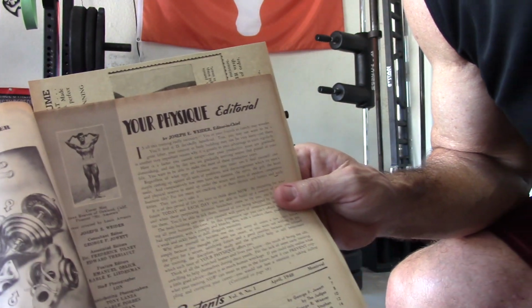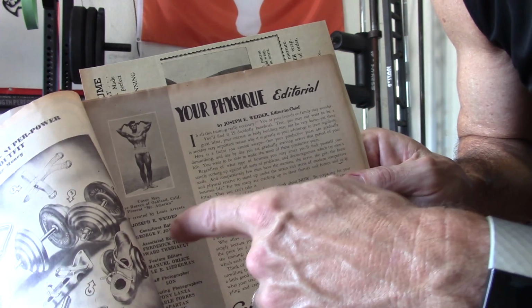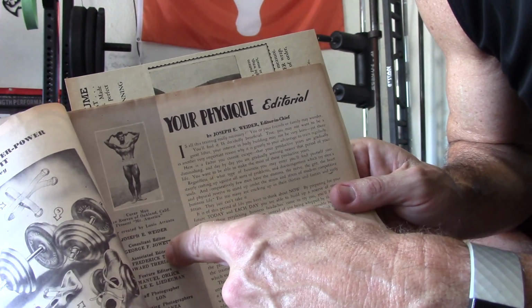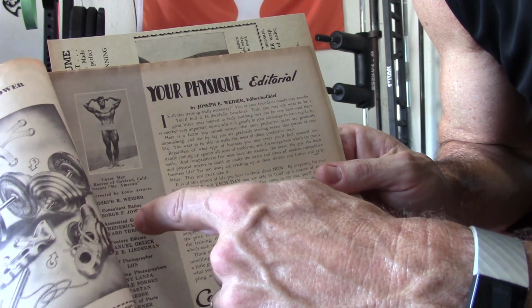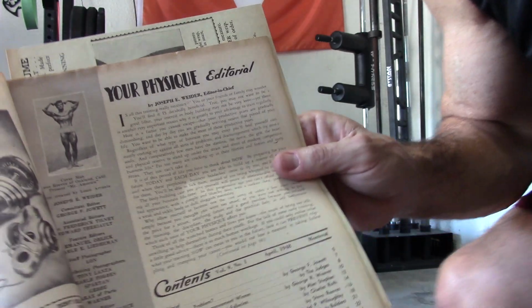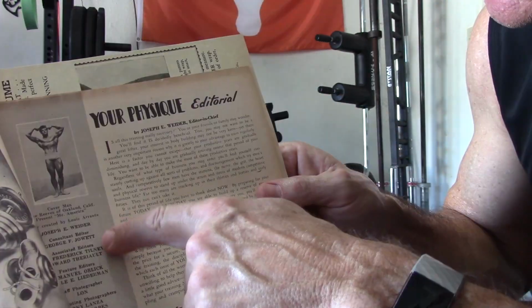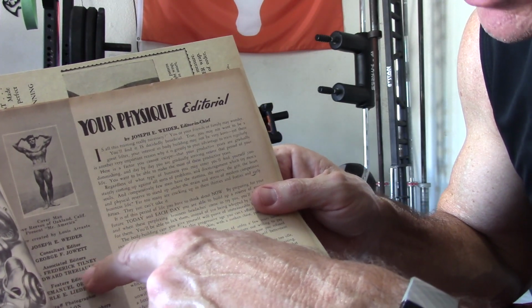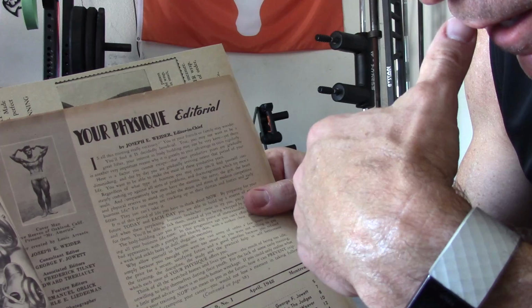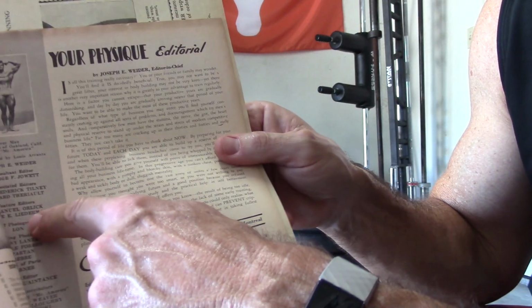Some of the people involved with this magazine at that time were, of course, Joe Weider, George Jowett. Now, what I know about George Jowett is that he was a mentor to Joe, and not to get too much off topic, but that's another fascinating story. Dr. Frederick Tilney, Earl Lederman, who is an awesome author.